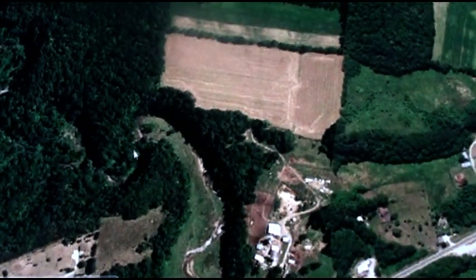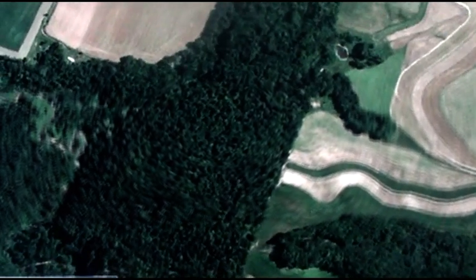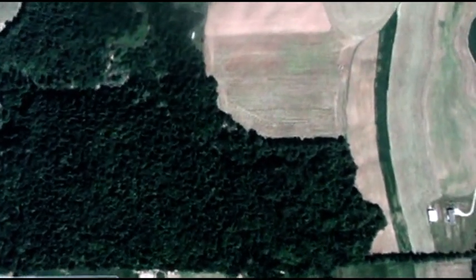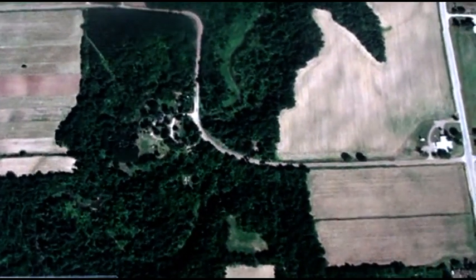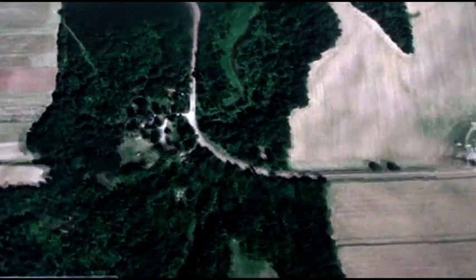And you can see the meanders in here. Very beautiful creek. And it makes a left here. And we'll just keep following. And now we are approaching Dorwin's Mill, the site of Dorwin's Mill. And that is right in here. So we'll be taking another little historic glimpse at this site.